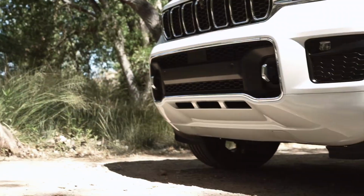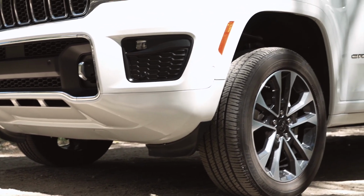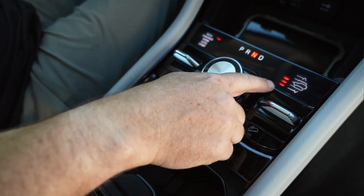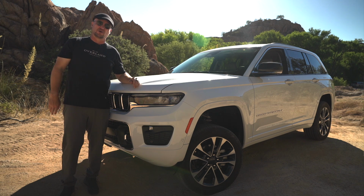I like the upright grille. I like the heavy-duty tow hooks integrated into the bumper. These are gross vehicle weight-rated tow hooks that are easily accessible. This one's got a variable height air suspension system, which is really beneficial. It gets you up to 11 inches of ground clearance and over 30 degrees of approach angle as well, which I was just using here on the rocks.